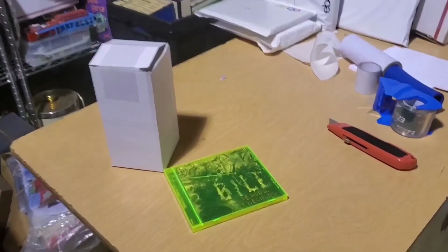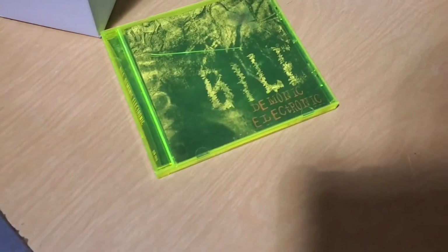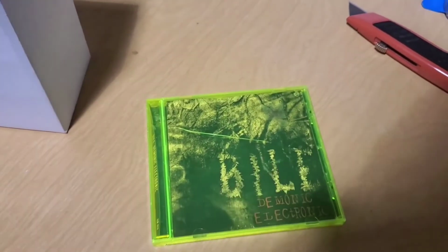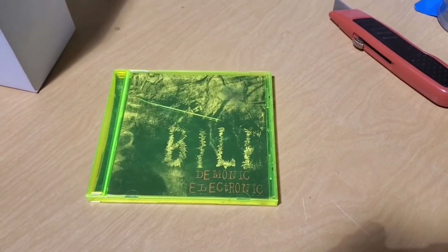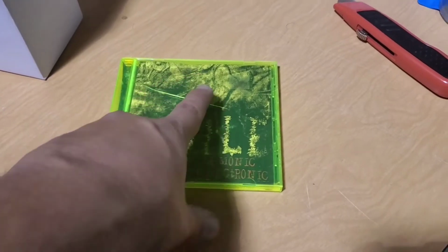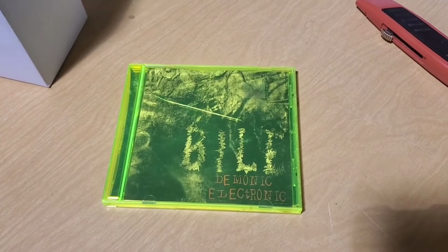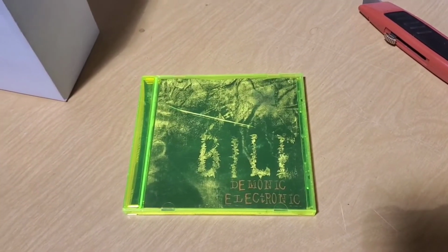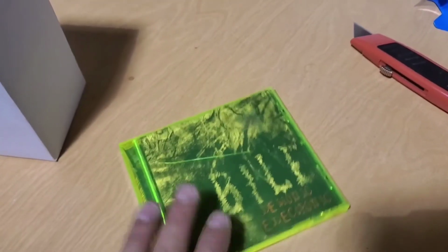Two more little sales came in while I was packing up that stuff. I sold this CD, Bile, Demonic Electronic. That's going to Belgium. That sold for $20 plus shipping. They paid like $14.50 shipping. It's going to be like 10 or 11 bucks through Pirate Ship. It does have a crack in it. Yesterday I talked about CDs and cassettes being the only things where you could replace the case and not lose any value. This is a case where you can't because it's this green.